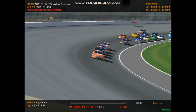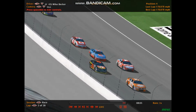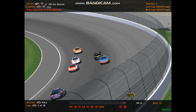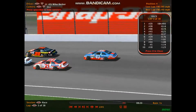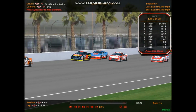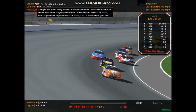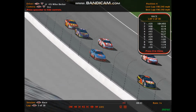Osborne leads the field down here. Second is Cat Batson. Third is Laura Chung. Then it's Mike Becker and Quentin Moore, the top five. As they come across the start-finish line, second lap completed. Second lap tallied at 190.119 miles per hour. We'll see lap speeds of well over 190 in today's race, obviously. In fact, the top four quickest laps are all over that 190 mile an hour mark, as we see Quentin Moore trying to make it 3 wide inside of Laura Chung and Mike Becker for the top five, starting for third position. Quentin falls back in line here, along with Zachary Fitzwater and Jessica Shelton.